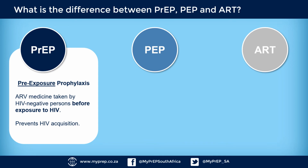Firstly, oral PrEP, as mentioned previously, is short for pre-exposure prophylaxis. It is the use of ARVs taken by HIV-negative people before an exposure to HIV. It is a tablet that should be taken daily during periods of risk to prevent HIV acquisition and is not intended to be a lifelong medication. South African guidelines recommend using it for at least 7 days before an exposure and 28 days after your last potential exposure in order to be optimally protected.